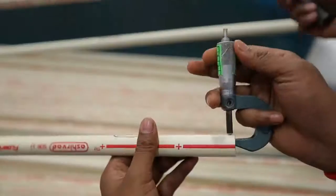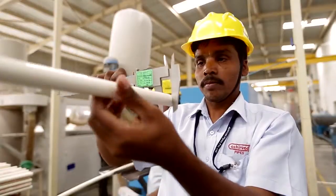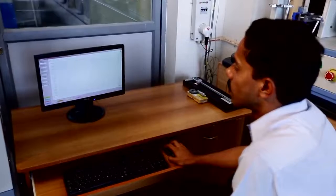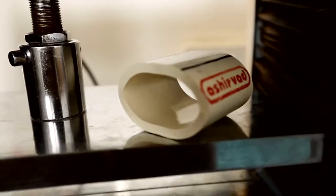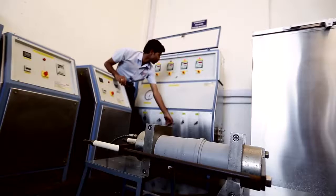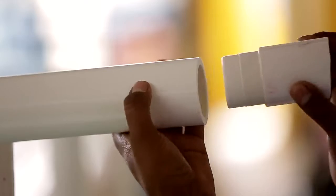As you can see, each pipe is being checked thoroughly and the inner and outer diameter of each pipe is being measured. Is this a factory or a game of endurance and test of strength? All said and done, perhaps it is this attitude and the passion of the manufacturers to give quality to their customers which distinguishes Ashirvad pipes from all others. We will do any number of tests so that you're never let down in front of the customer.